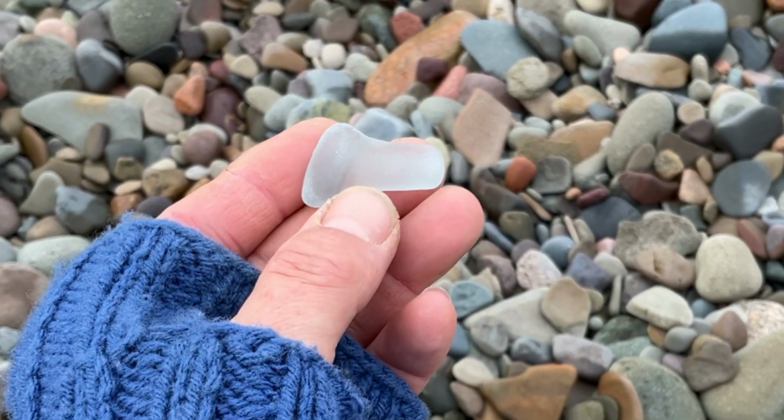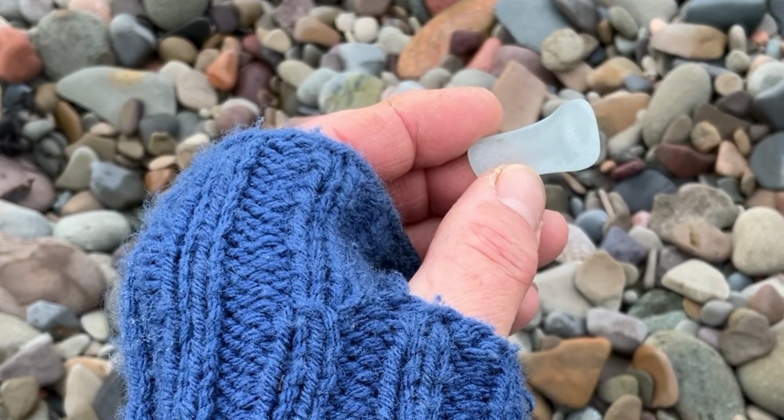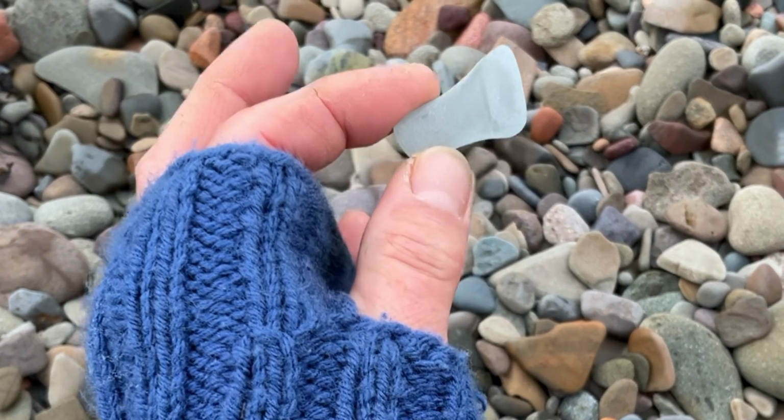And now take a look at this beautiful piece right over here, everyone. I'm not 100% sure yet if this is the lip from the bottle or this is actually the bottom of the bottle, but it's a really nice piece of soft aqua seafoam, and it's over an inch long, so I'm so happy that I made this other discovery. I'm getting closer to the end of the beach, everybody.